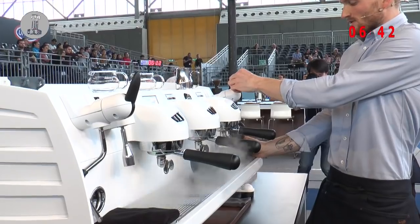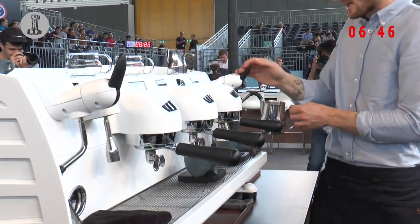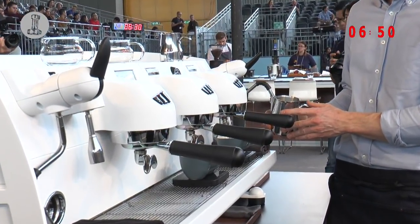For my milk course, I'm using a ratio of 1 part espresso to 3 parts milk. And for my shots, I'm using 20 grams in and 38 grams out.